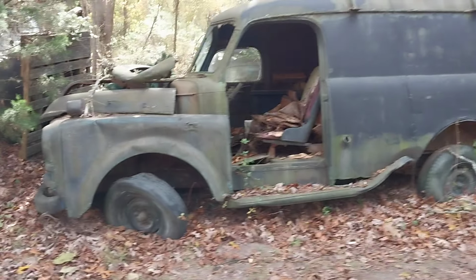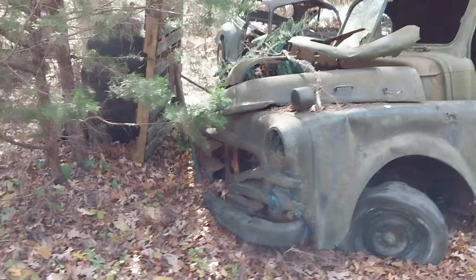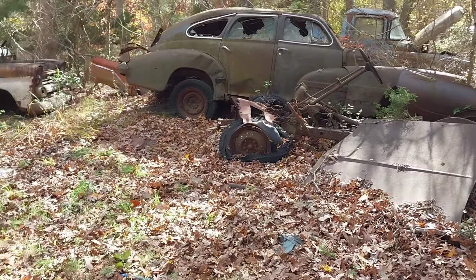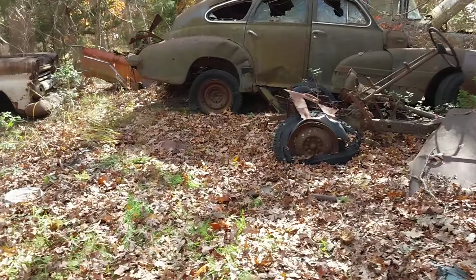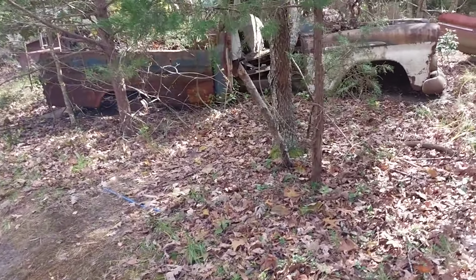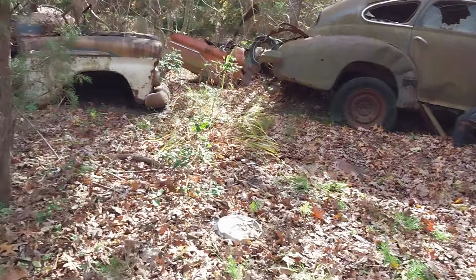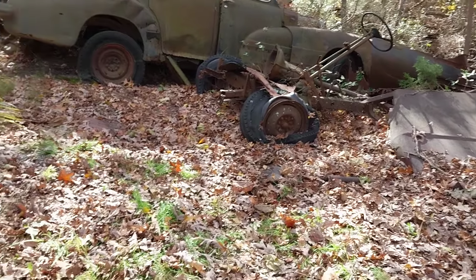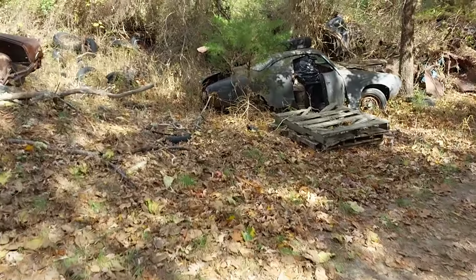Just everything about this is just insane, and everything here. Yep, there's a little Chevy Apache right here that's confined up. Wait a minute, where the... Oh, there's my mother back here. There's another car with just a transmission sticking out right there. Alright, we can head back. Well, oh, okay then. Oh, there's another Karmann Ghia right here.